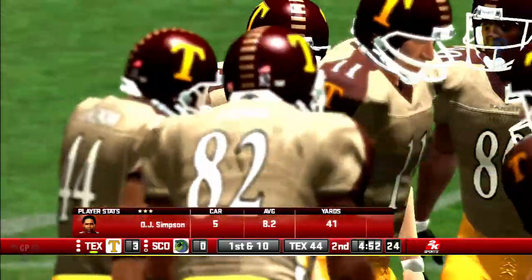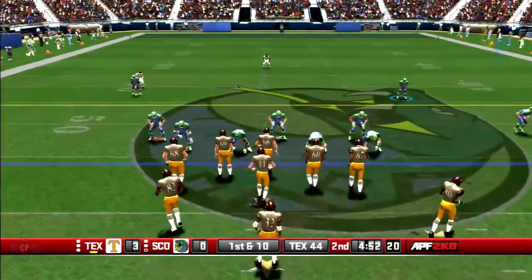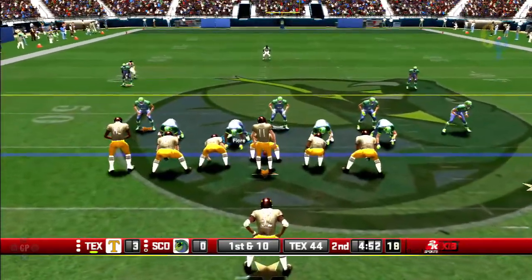The Bandits are going to try and capitalize on the interception. They'll start this drive at their 45-yard line.